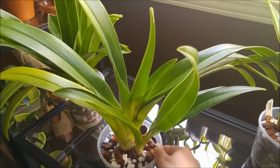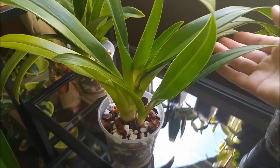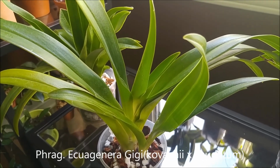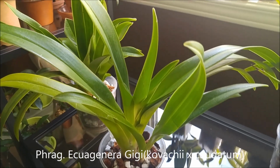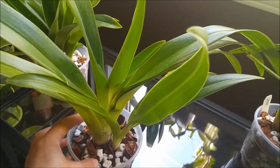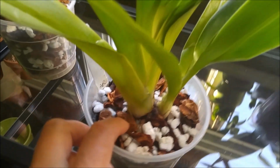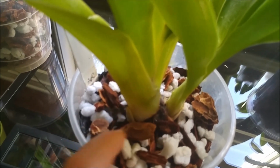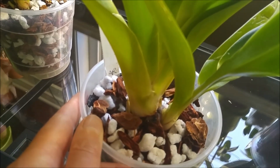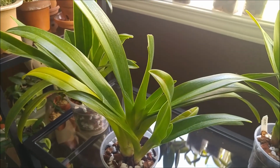The next one is probably the largest by leaf span. It's called Ecuagenera Gigi, and this is caudatum crossed with kovachii. It's also a large blooming size plant. This is the largest growth. This one is like a baby, and there's something little coming out, which might or might not survive, I don't know. But the plant looks strong, so it probably will create more new growth.